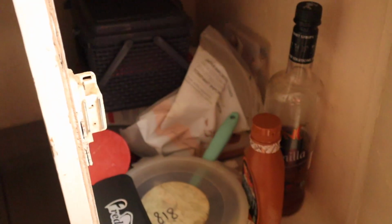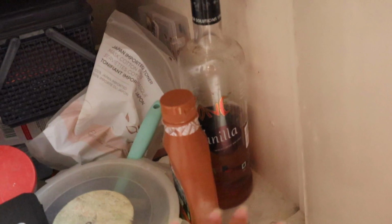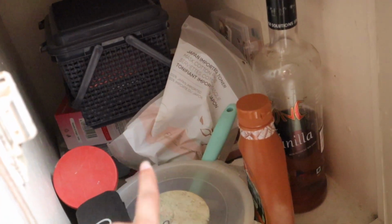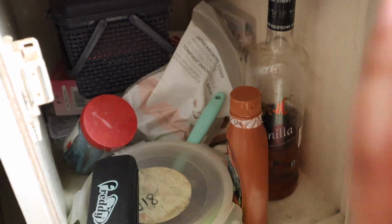Moving on here, let's see, what do we have? It's really random stuff. Sunglasses, caramel syrup, vanilla syrup, some jewelry in that one, cereal, tissues, and yeah, a box full of pens. So that is what's in there.